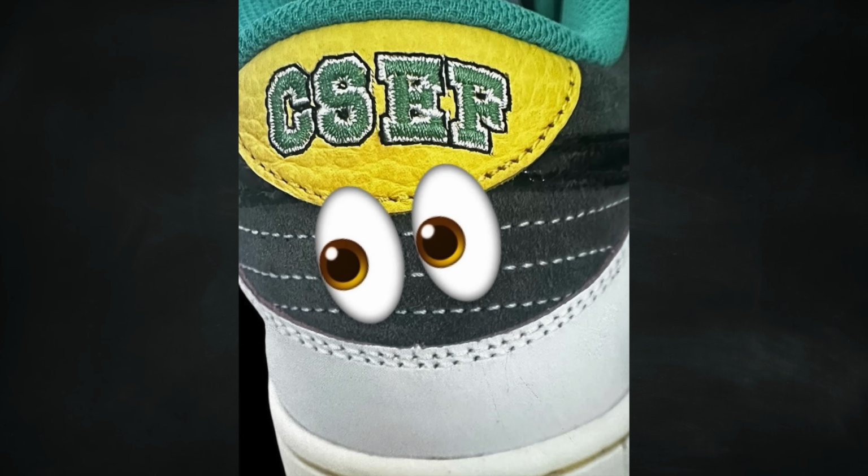a Scantron. Now as for a release date, we don't have one, but they are expected to drop summer 2025, which means a release will take place between April and June, and the retail price will be $125. Now, these may release sooner than summer, but that's what I'm hearing for now.